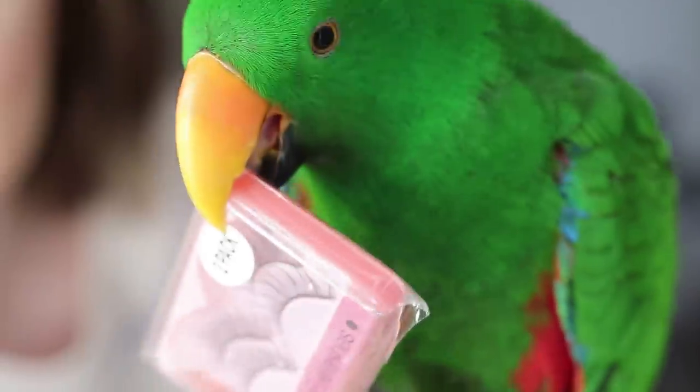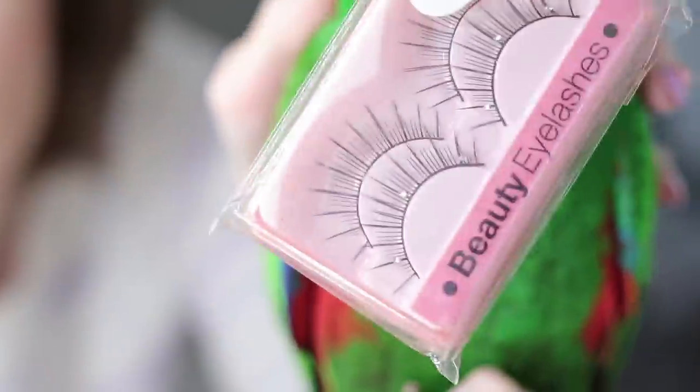Whoa. Okay, so Archie wants me to use these ones. Show them what they look like. So they've got little diamantes sort of. Archie, no, hold still. No, you're breaking it. How are they supposed to see the diamantes? Hold still. See? There we go.